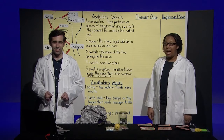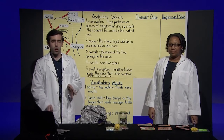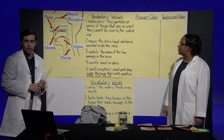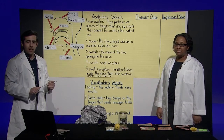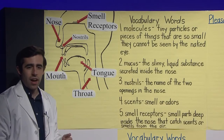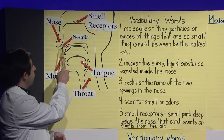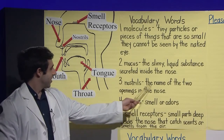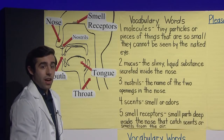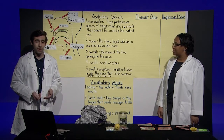Yes, but let's go over our vocabulary words first. Right. So let's go over our nose and mouth diagram. So this right here is the nose. And there are two, and right here, there are our nostrils, which are the names of the two openings in the nose. And that is our nostrils. So the nostrils are what smells and scents go into when you breathe.